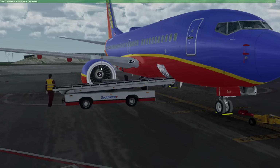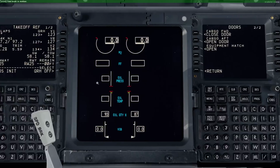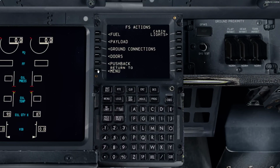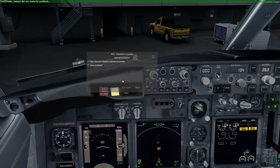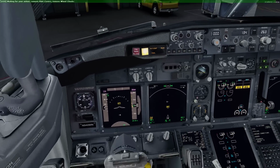I've already requested pushback from GSX, so just waiting for this guy to go. Just walking through the engines there. Close that door. Hello, Captain. We are waiting for pushback. Okay. It's ready for pushback.